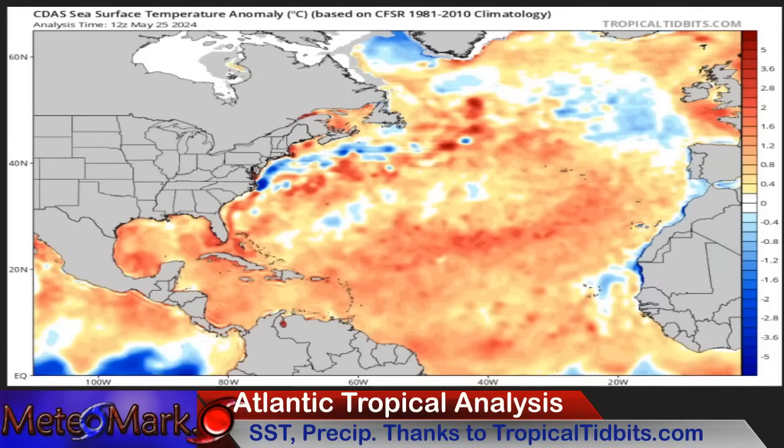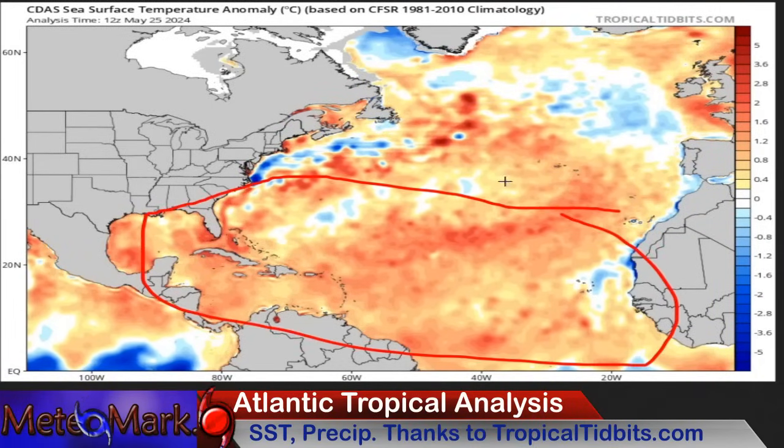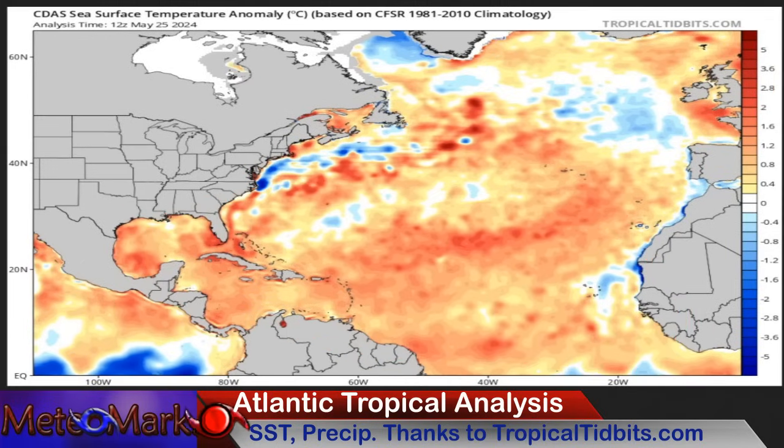So thanks to Tropical Tidbits for this ocean sea surface content. Look at this. Every time we look at this map, it just gets warmer. Way up here beyond 2.8, 3.6, some areas close to 5 degrees Celsius above average. As I said before, this is more indicative of, say, late August into mid-September sea surface temperatures.